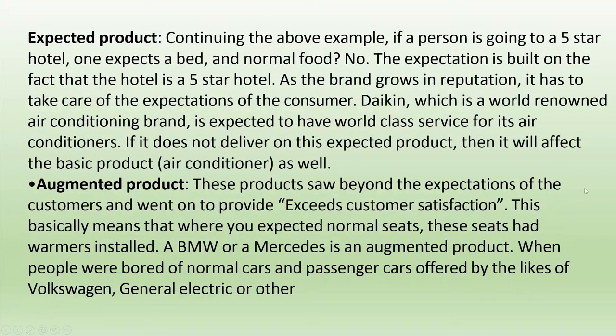Expected product is what, here continues on. We will continue with the other example, going to the five star hotel. One expects what? One expects a bed and a normal food. No, here the expectation is built on the fact that the hotel is a five star hotel. Okay, the particular XYZ hotel is a five star hotel and the brand.